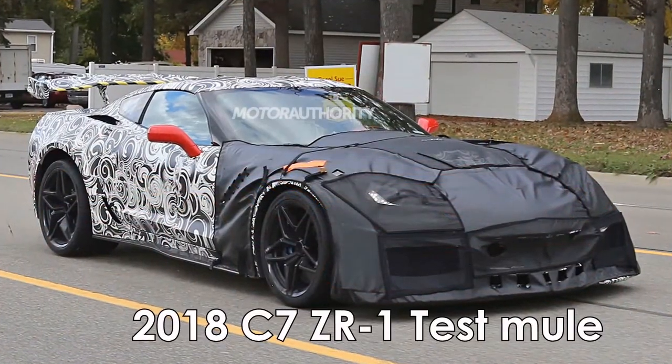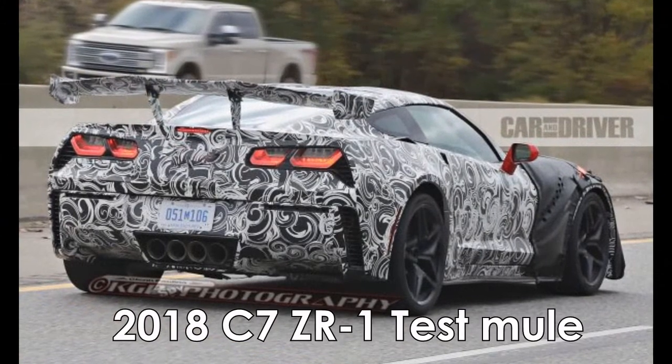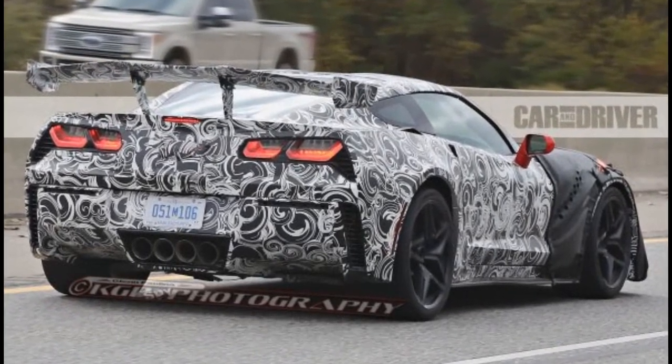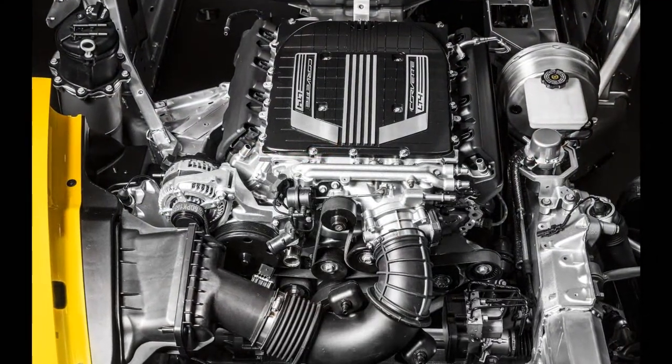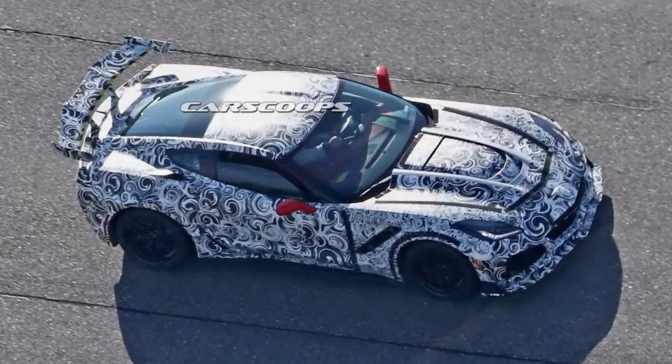And that's exactly what the recently spotted 2018 C7 ZR1 promises to be, just by looking at it. It is expected to have over 700 bhp from a supercharged and intercooled LT4 small block like the Z06, but with much more improved aero and less weight.